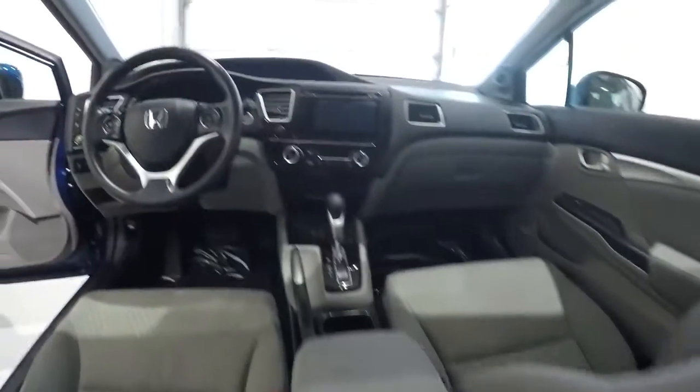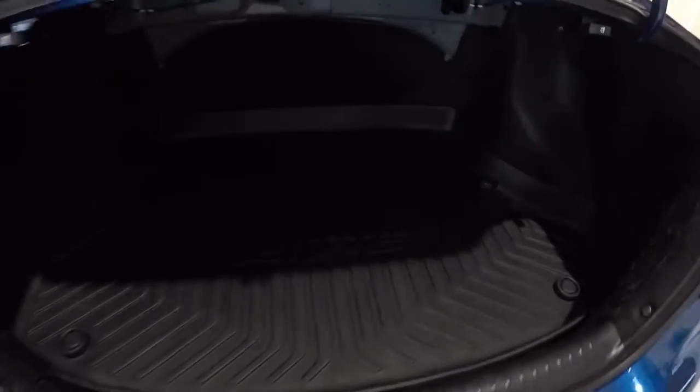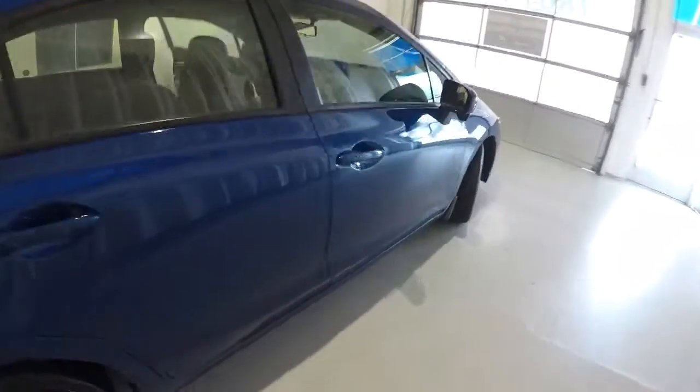Go ahead and give you the driver's eye view of the dash and the layout. Alright, let's take a look at your trunk space. I got the nice liner back here. Spare tire down there. Okay, but the carpet, everything's in really good shape back here. Plenty of storage room. Let's take a look at the wheels and tires.